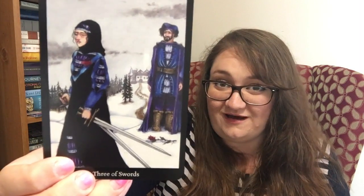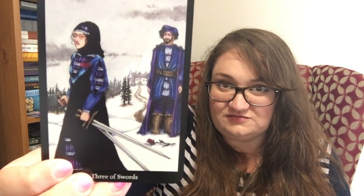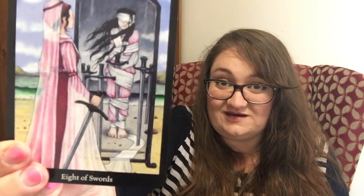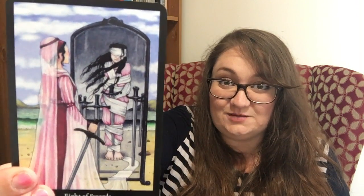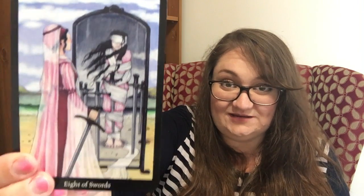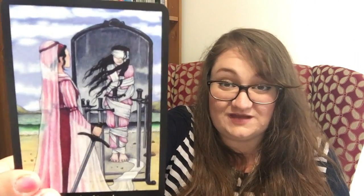Three of Swords, we usually see the three swords in the heart. This one we still get that sense of a broken heart, a lot of sorrow and pain, but it's instead depicted through the characters. Eight of Swords is another one I love. We often talk about the Eight of Swords being all in your head, and here it is made abundantly clear that that is really the case. She is trapped as she sees herself and in no other way.